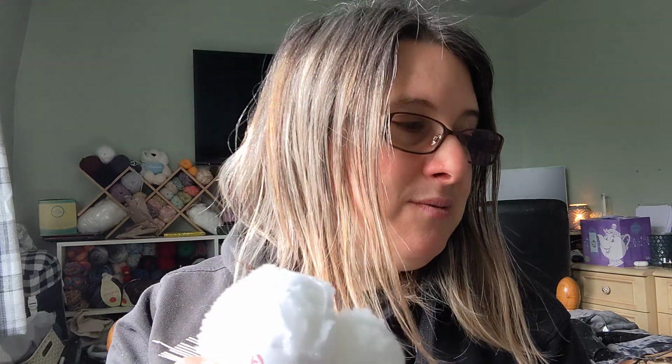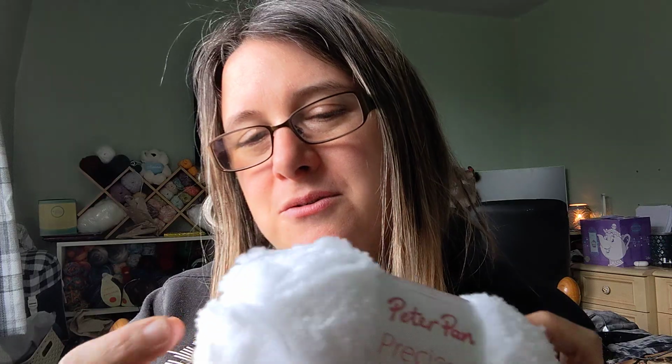Yeah, this one's a 6 as well. So I don't know. I'm going to play around with it and decide which one I want to use. But it is very nice and very chunky. And that brings me to the end of my yarn haul.